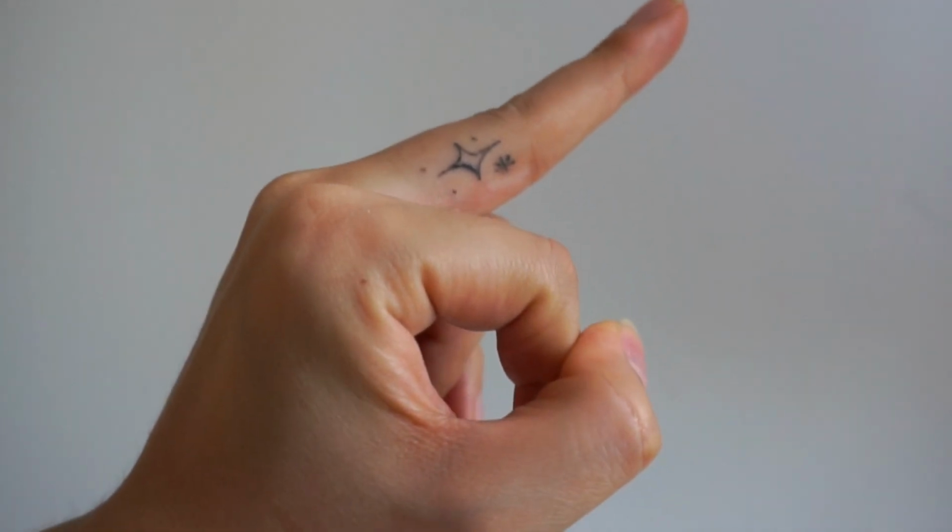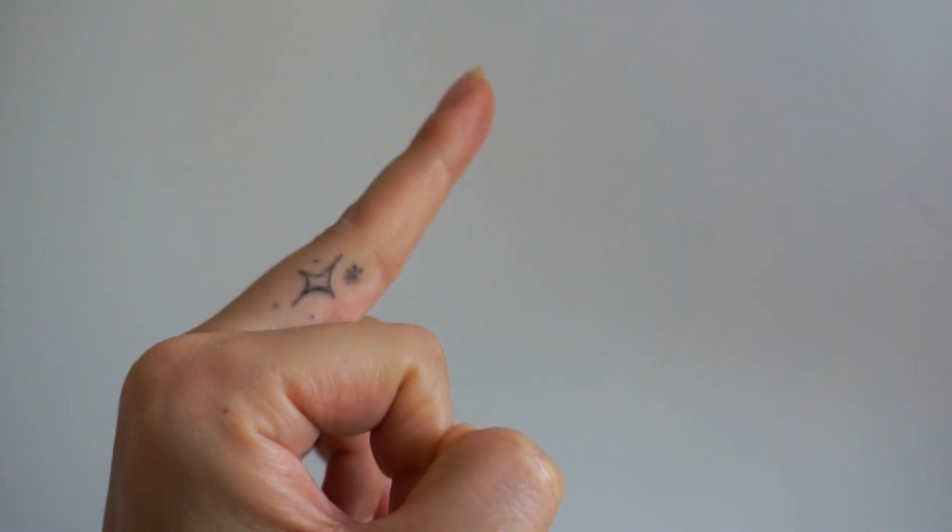My last and most recent tattoo is this one that I have on my middle finger, and it is a fine line drawing of a sparkle and a star. And this one, if you look at it, I'm going to put a picture of what it originally looked like when I got it tattooed.